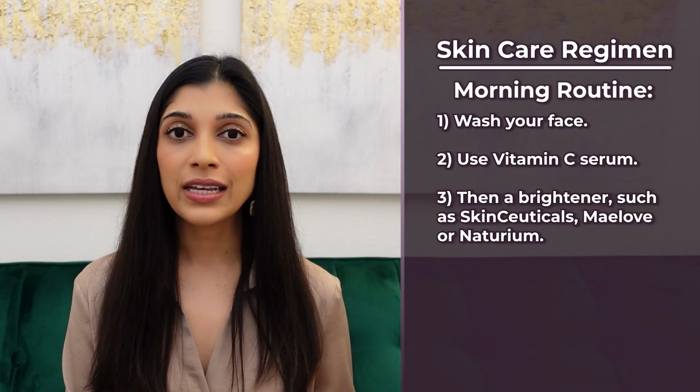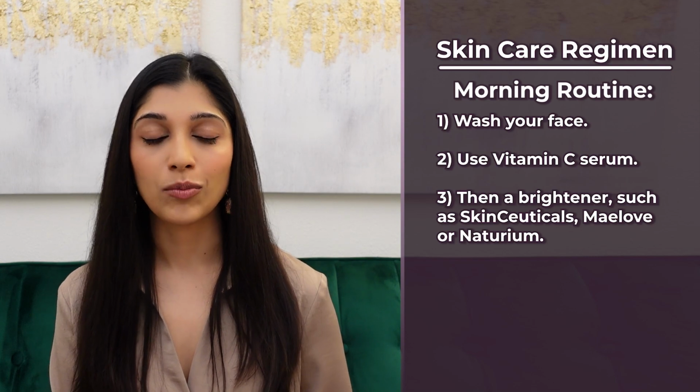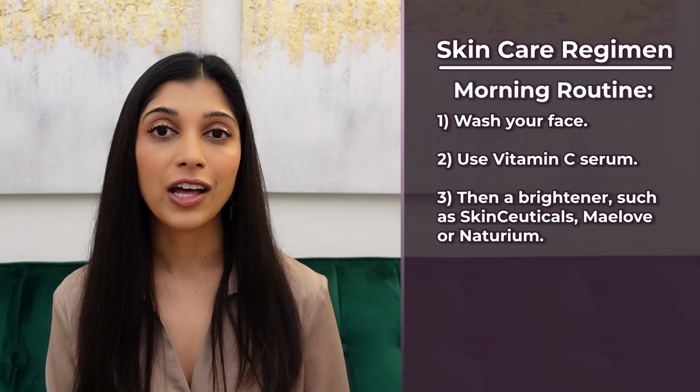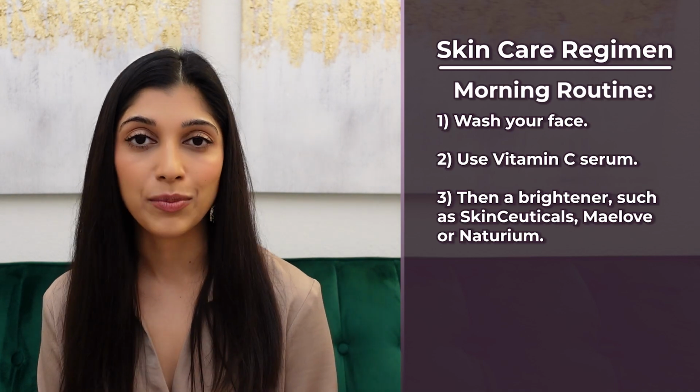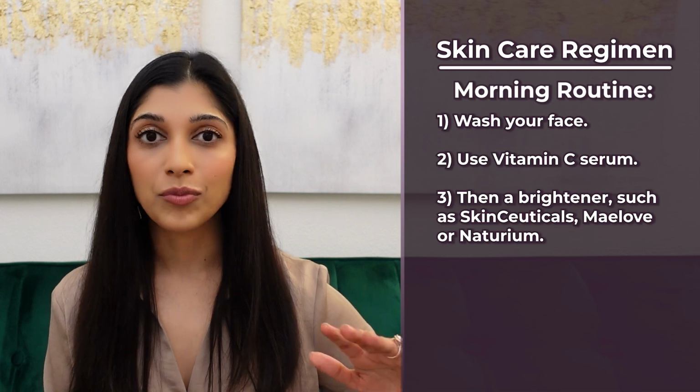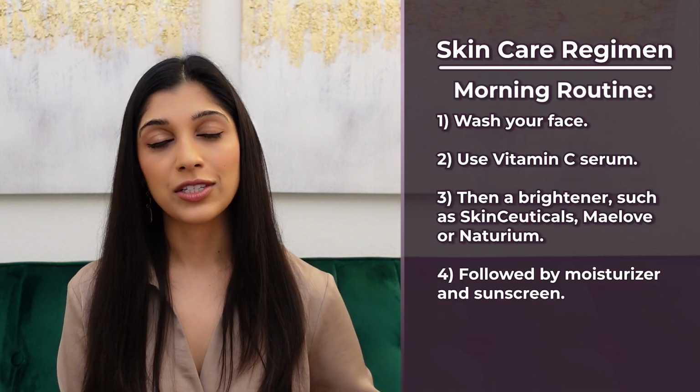After you use vitamin C, you can then use a brightening skin serum like the Discoloration Defense Serum from SkinCeuticals, or the May Love Brightening Serum, or the Tranexamic Acid Serum from Naturium. So you use vitamin C serum first, then your brightening serum, followed by a moisturizer and sunscreen.